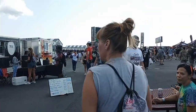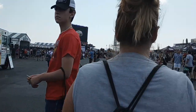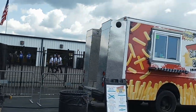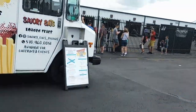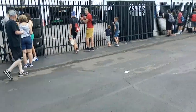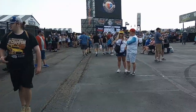Yep, that was pretty cool to go there. But now we're just walking around. I heard some cars in the garage, so I'm going to the garages now. Sadly, I can't go into the garage because I don't have the garage pass. You have to be 18 years or older to be in it, but I literally see little toddlers in there. So that's kind of stupid, in my opinion.